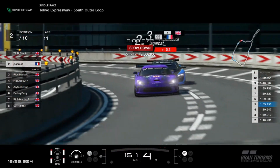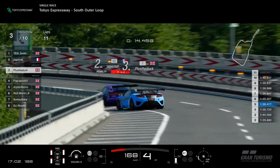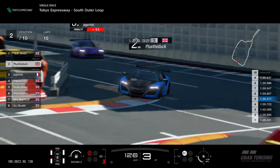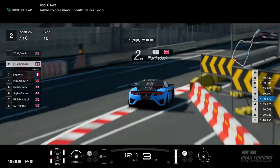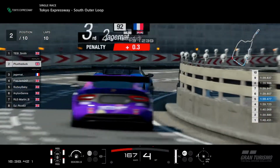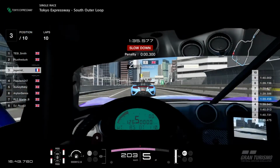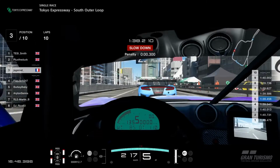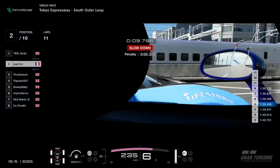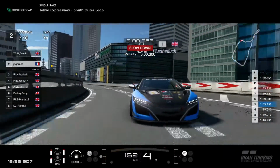We have Juggernaut. He has gotten past Plux. Still nowhere. Let's take a look back at Plux. Oh, ho, ho, ho, ho. He almost hits the wall. Ooh. I think Juggernaut has a lot better speed down the straight. Yep, the Viper is just too powerful for Plux. Goes on the inside. Just makes it look too easy right there.